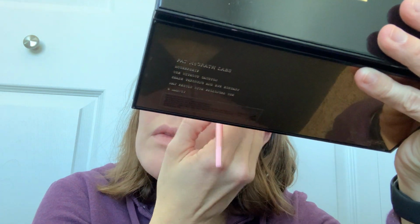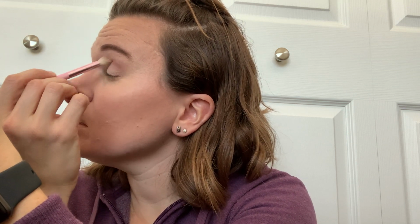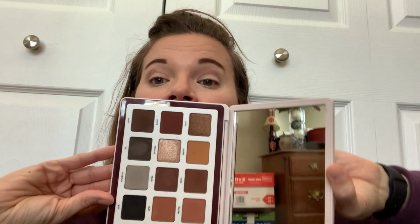I know she's got a newer one that's out, but this is one of my more expensive eyeshadow palettes. It's probably actually the most expensive eyeshadow palette I own. I have another one that cost $4 more, but it's got more actual eyeshadows in it, whereas this one only has 10. My full-size Natasha Denona Biba palette has, I think 22, or no, 20. How many are in this one? This one's got 15. So it's got 5 more for $4 more.